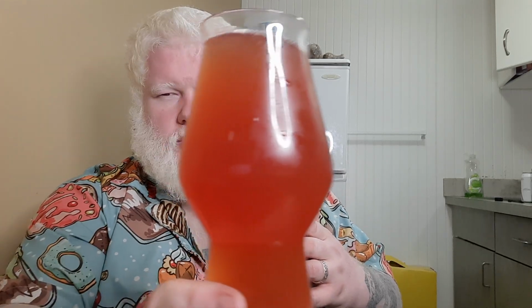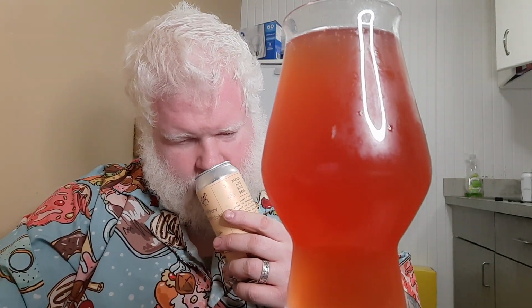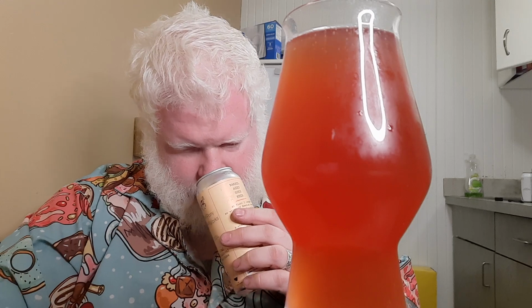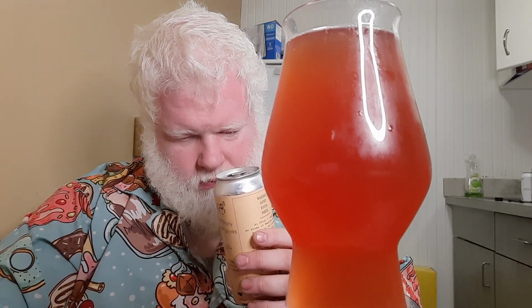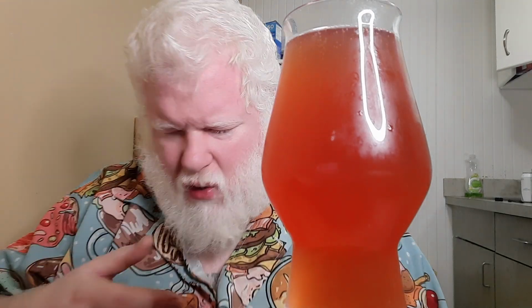Okay. So, out of the can, you have your average, almost Belgian sour ale type of smell with that barrel. You get a little bit of oak. You get a little bit of that oaky, tannic sourness. So I anticipate I'm going to taste a flavor of a tongue depressor back there.